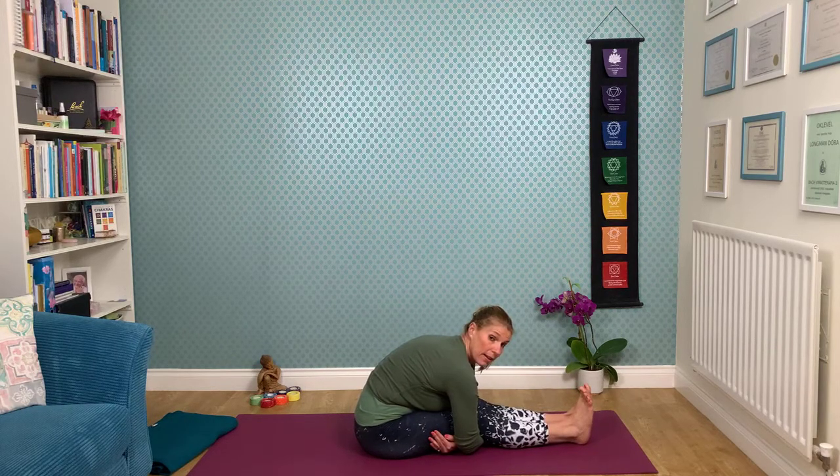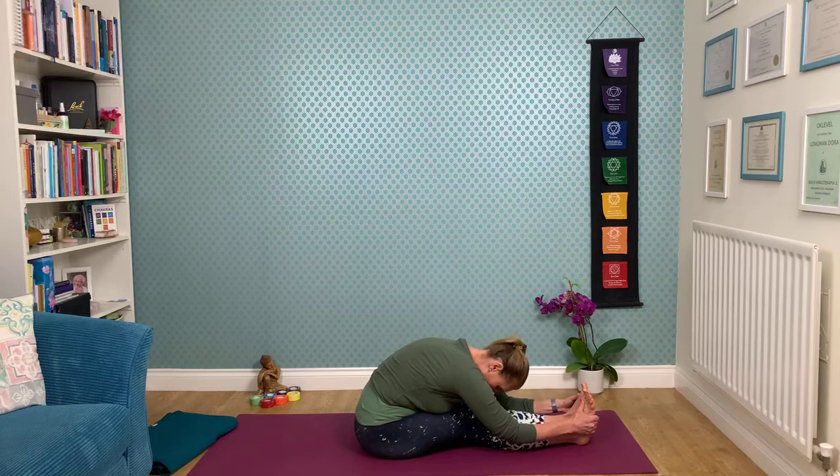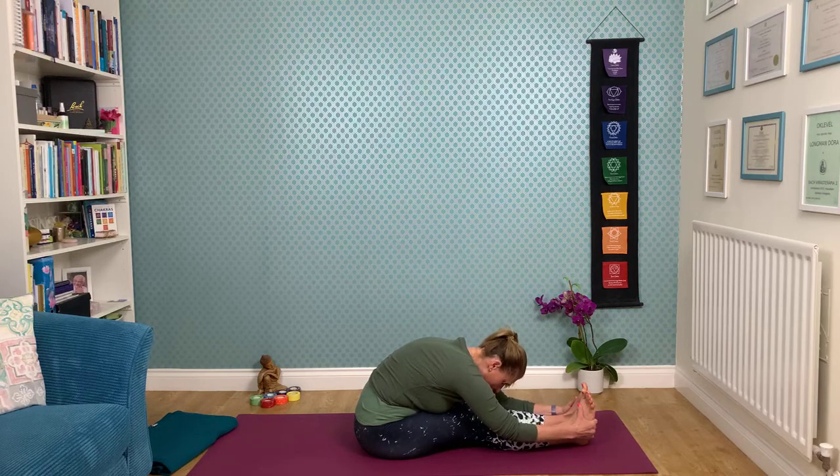So if you do come all the way down and you still have the contact between the chest and the legs, then you can take your hands away and just bring them to the outside edge of the foot. But make sure that you do have that contact and you lengthen in the spine. And just soften into this pose. So forward folds, all about folding in the hips, nice and relaxed in the hamstrings. Breath is deep and just flow with this.